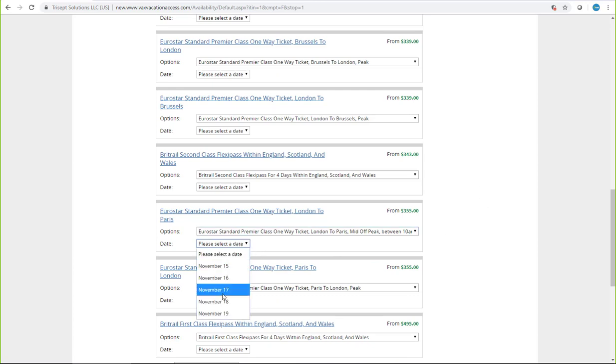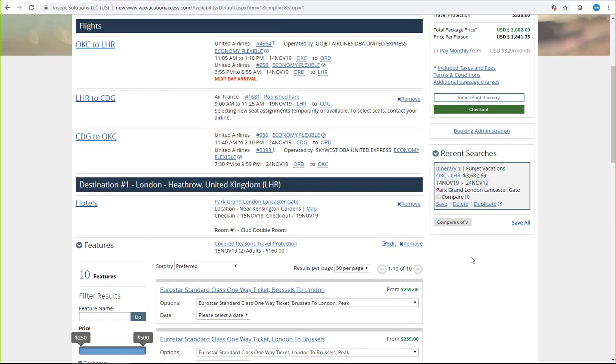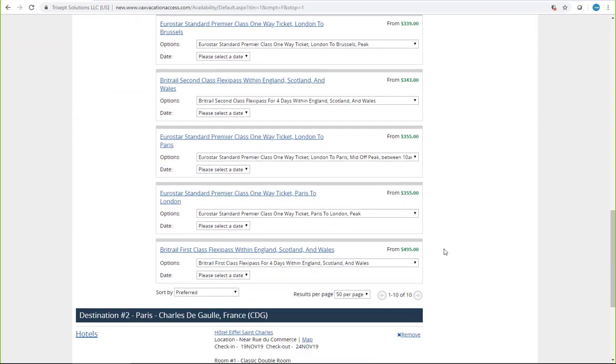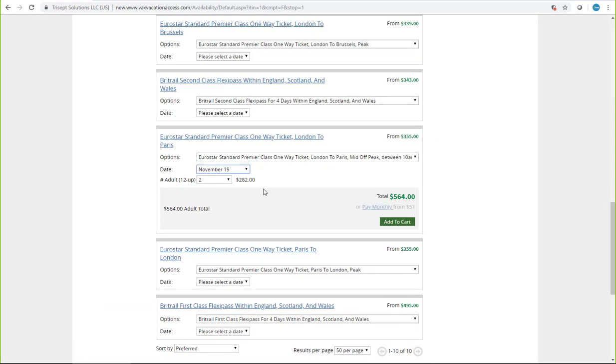And so you're going to select a date. So select the date that they want to go over to Paris. In this case, we have them checking out on the 19th of November. I'm going to actually change that to the 19th of November and add to my cart.